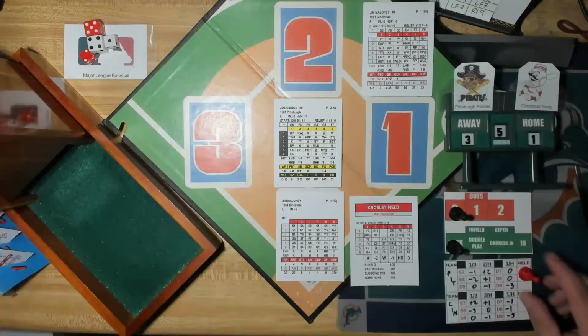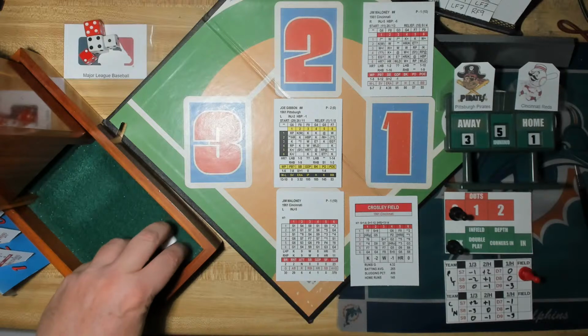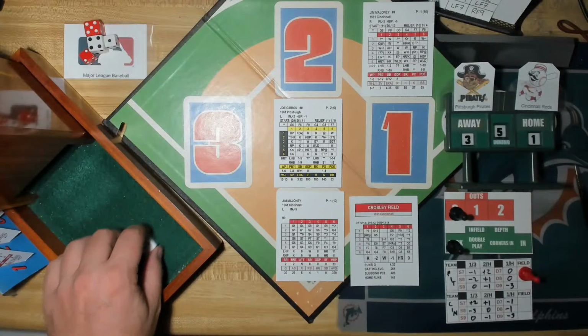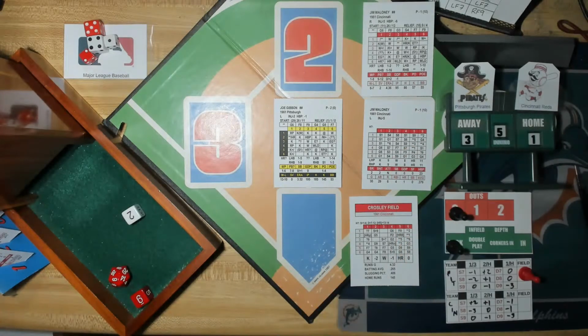Dang straight. He better bat. Gibbon will make the pitch. 1-1. Range play. Maloney, 6-1. And that's a fly ball to center field. Once again, it's a range check for Verdon. His range is a 3. He won't get this one. And that's going to be a single for Maloney. So Maloney gets his 2nd hit of the game.